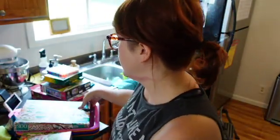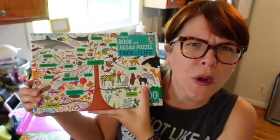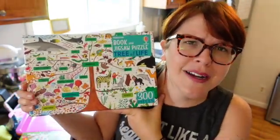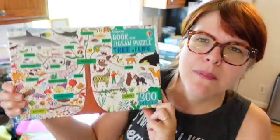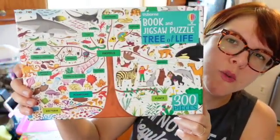I also picked up this Oosborn, I don't know. If you know how to pronounce this, spell it phonetically for me in the comments. But I picked up this jigsaw puzzle. It's the Tree of Life.